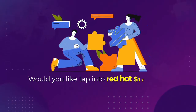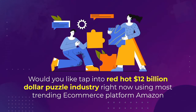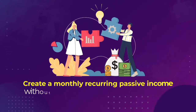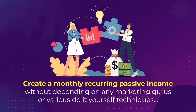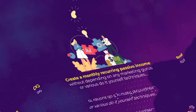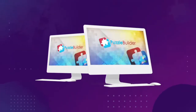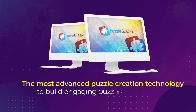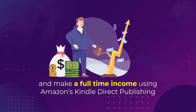Would you like to tap into the red-hot $12 billion puzzle industry right now using the most trending e-commerce platform, Amazon, and create a monthly recurring passive income without depending on any marketing gurus or various do-it-yourself techniques? If that caught your interest, then I've got some great news for you today. Presenting Puzzle Builder, the most advanced puzzle creation technology to build engaging puzzles, other games, and make a full-time income using Amazon's Kindle Direct Publishing.